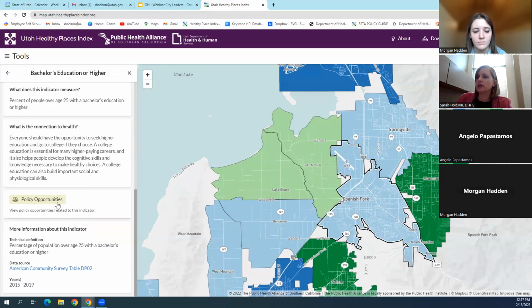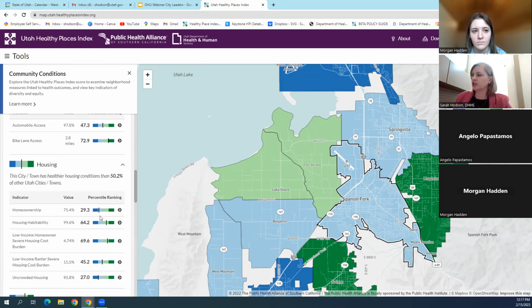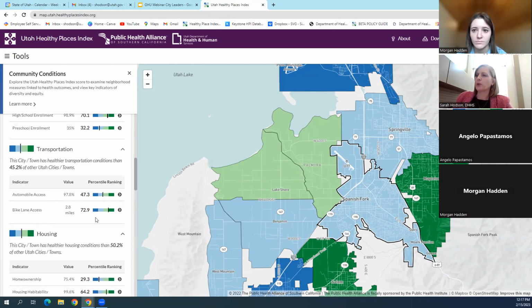There's a section below that that will link you to policy opportunities specific to bachelor's education. So if you identify that that's an area that needs improvement in your community, there's some potential solutions in this policy document. And then below that, it tells you, again, what actually are we measuring, so we can remember what we're looking at, where the data comes from, and then what are the years of data. Most of the data are 5-year aggregate in order to get down to the census tract level. So that panel of information is accessible for all of the indicators that are listed here in this community conditions panel. So again, I would just advise you to take some time and explore and learn more.